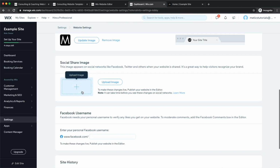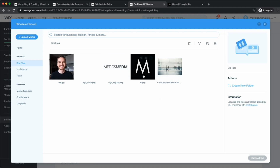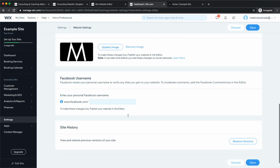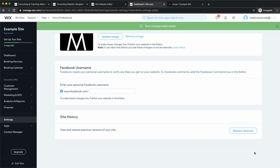Here you have the social share image, which is the image that will be visible when you share your website on Facebook or when other people share a website on Facebook. So I would recommend to also just upload an image. It could also be your logo or something else. So I would just take this one again. And then Facebook doesn't really matter. Site history. Here you could restore all the versions of your website if you want to, if you mess up at some point. But that's pretty much it. You want to make sure to click save.